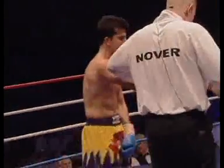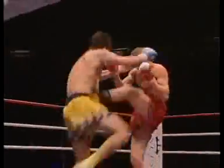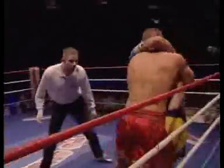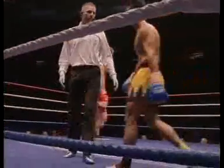Getting a breather there, being hit in the groin slightly, it seems. The referee doesn't give him too much rest. Right hand there by Sharoykin. And the knees now. And this is a place that Gunya doesn't want to be. He should not be against the ropes. Nor against a man like Sharoykin.